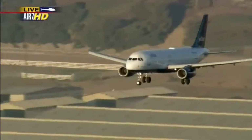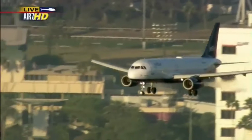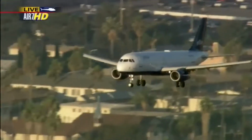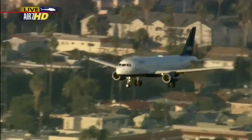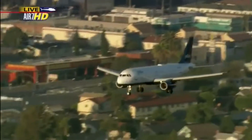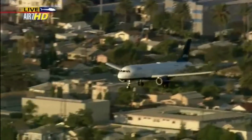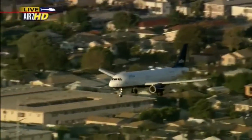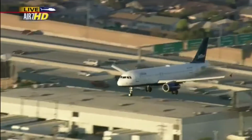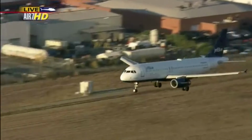This Airbus A320 JetBlue coming in now with 146 people on board. That's 140 passengers and 6 crew members, a pilot and a co-pilot up front. All right, we are watching it now, and it's coming in low and presumably slow now. It's probably crossing the 405 and approaching Sepulveda Boulevard and ultimately the airport. That's runway 25 left. That was the 405 freeway right there. We're getting close.